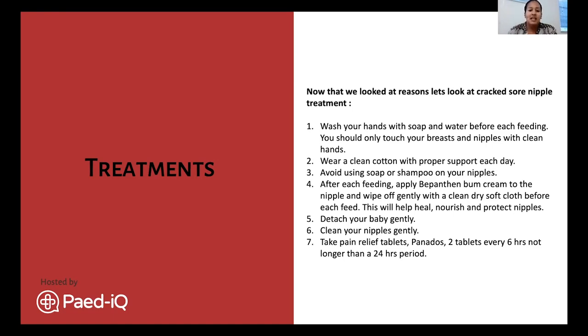Fifthly, detach the nipple gently. I've had moms where baby is sucking and they just grab the baby's head and take it out. It's going to hurt you. That force, because when they suction, it's so hard and so intense that you will hurt your skin. And clean your nipples gently. Please be gentle. People give you all sorts of things to rub on to harden your nipples. There's no such thing. You're just going to harden and hurt your skin, actually.